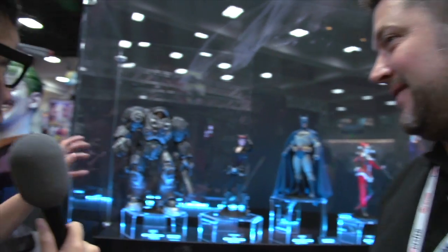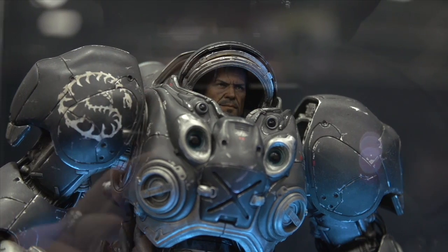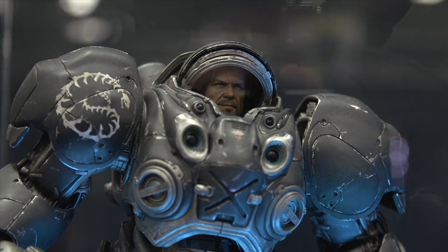And even though it's 1/6, because he has the armor and because everything is kind of oversized in StarCraft, it almost even looks like a 1/4 figure. It's true, he's got that size, and you see him by comparison with Catwoman and Batman here. He is a big boy.